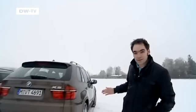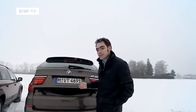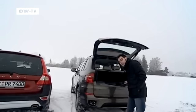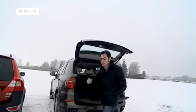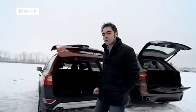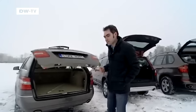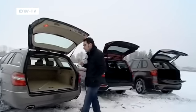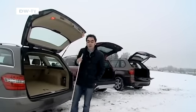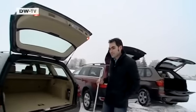All the cars we tested have large trunks, and all can be opened electronically. Mata says he has to use a lever to open the trunk of the BMW, but he can live with that. The other two, the Volvo and the Mercedes, open at the touch of a button with the remote. Mata says that the size of the trunk is not always the most important. The trunk height also plays a role. Our assistants, Sophie and Paul, show us why.